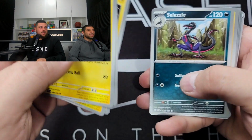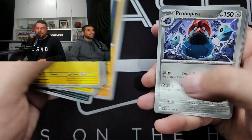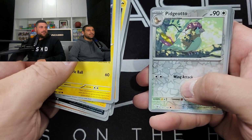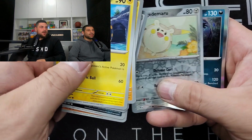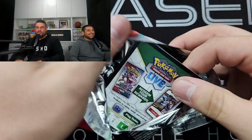Magnemite, Eevee. Salazar, Lycanroc, my favourite form of Lycanroc. That's pretty cool. Probopass. Pidgeotto. Togedemaru. And a Darkrai. Alright.